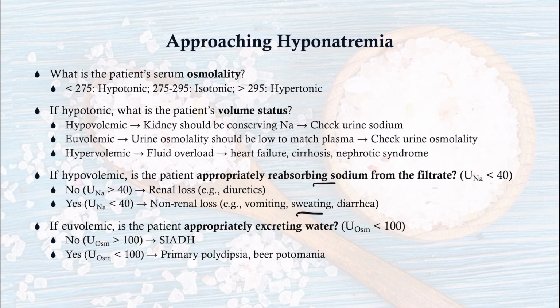Okay, think of sweating. You're losing lots and lots of sodium in that sweat. What your kidneys should be doing is reabsorbing sodium from the nephron, from the filtrate. Okay, now if they're euvolemic, they've got moist mucous membranes, no edema, then it's SIADH versus polydipsia. And it's as simple as looking at the urine osmolality. If it's abnormally concentrated urine, you're reabsorbing way too much water, SIADH. If it's normal or low osmolality, which we would expect when a patient has low serum sodium, then it's primary polydipsia.